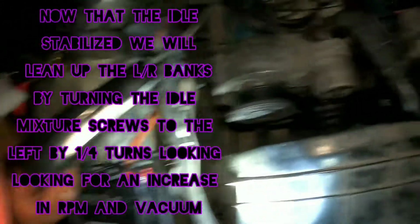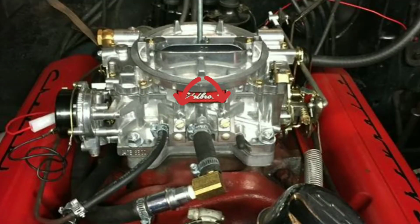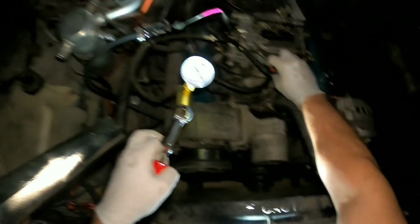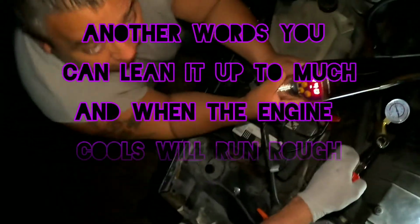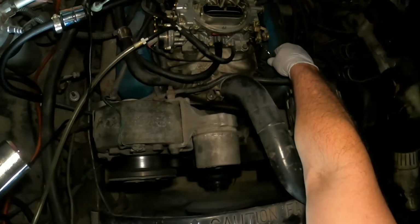Let's see our vacuum real quick. Liking it. Now the deal is, don't let it trick you. When the engine starts getting hot, it runs on anything. It doesn't matter. Okay, so now let's slow it down again. All right, we're at 1010.